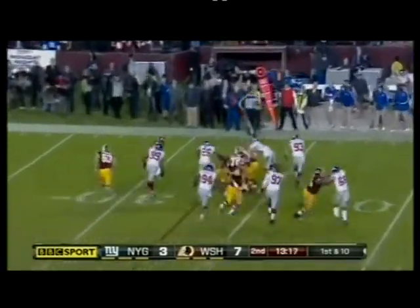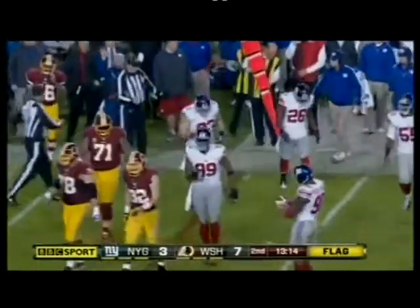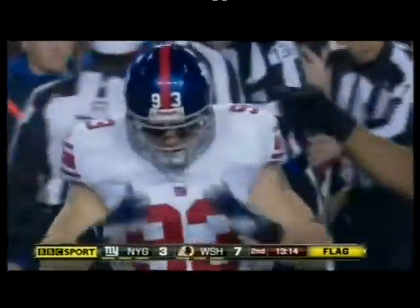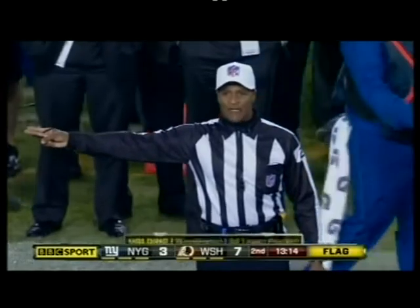And Griffin gives to Morris. Got a white shirt there and a flag down. Chase Blackburn back on the field for the Giants. Michael Boley makes the tackle. Holding. Offense, number 82. 10-yard penalty.